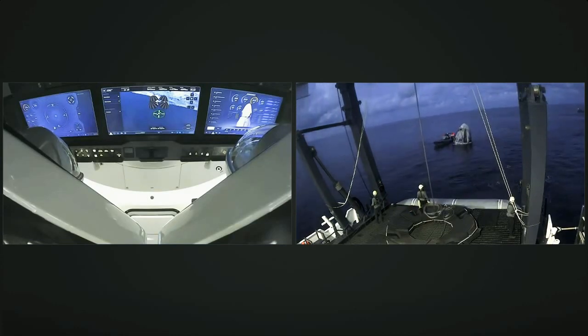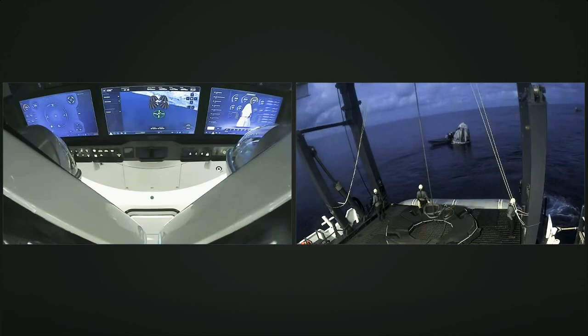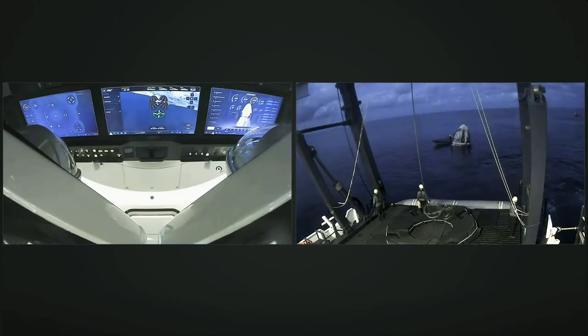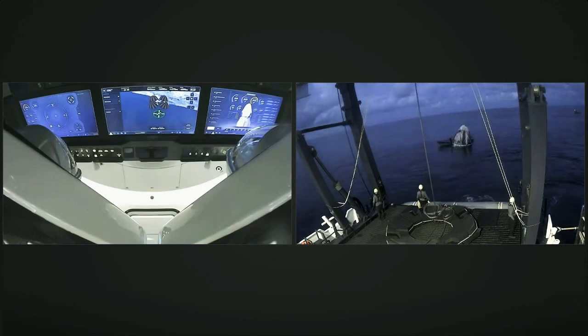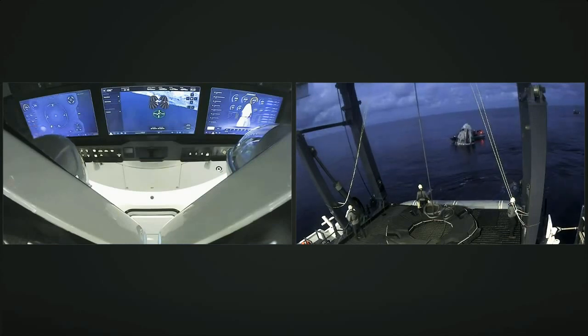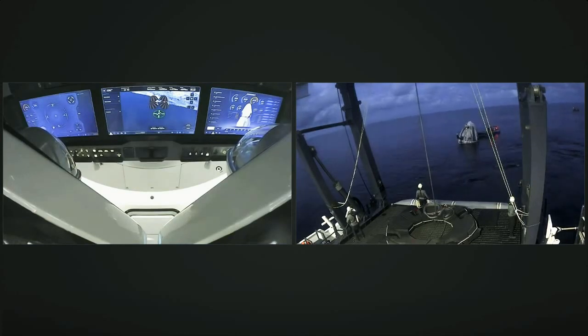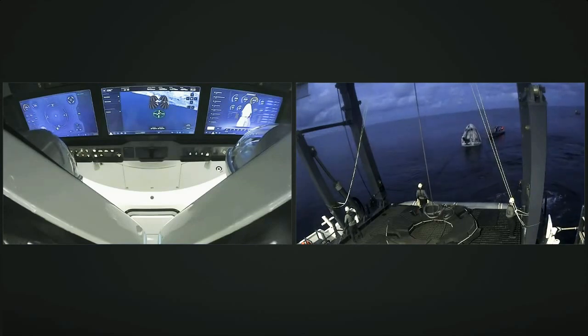We also heard some comms that the crew is in good spirits, watching some entertainment while they wait to be lifted onto Ghost Searcher and for hatch opening so that they can egress the vehicle. Yeah, they've been busy doing a lot of work for a lot of great causes. So now that they're back on land, we want to give them a very smooth experience. They can just sit back, relax. We'll take care of everything else.